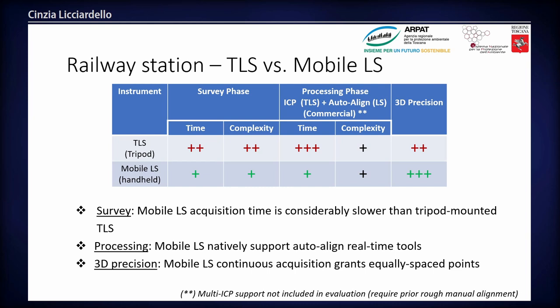Since we have a commercial software for the alignment of the scans that only supports the ICP algorithm, we have to do some manual work, and so we found that the mobile one outperforms the tripod mounted one in both time for survey and processing time.